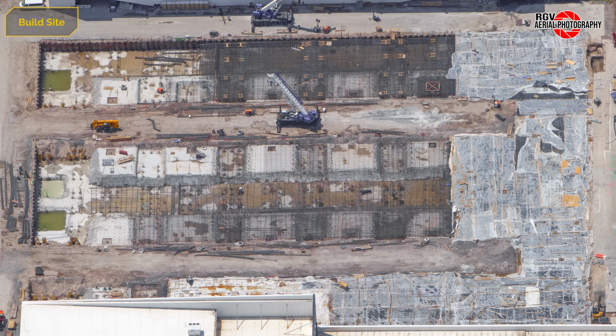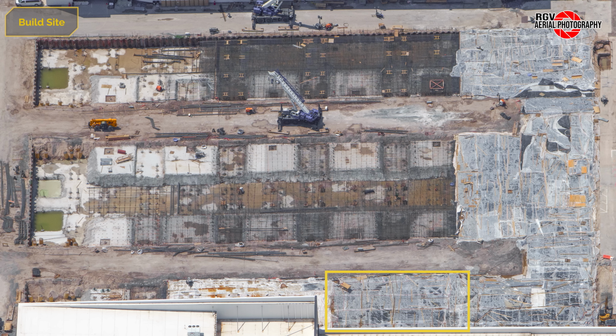Beginning at the Gigabay foundations, 2 new sections have been poured, one near the Star Factory and the other facing the Megabays.